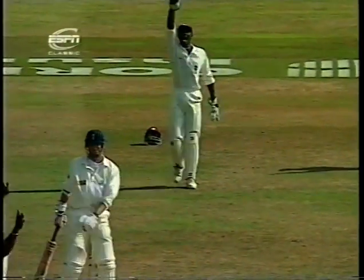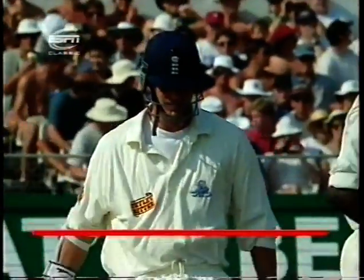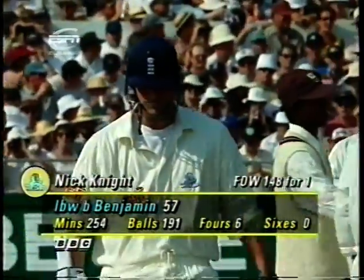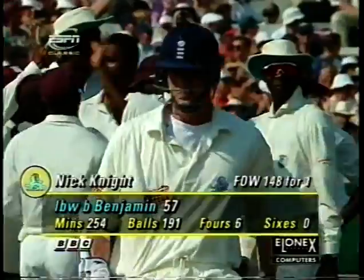That's got him. Surely that's got him. Nick Knight leaving the ball alone, and adjudged LBW to the bowling of Kenny Benjamin. The first England wicket falls at 148, and Nick Knight's careful vigil ended on 57.